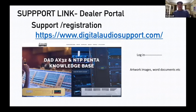About a year ago, we decided to simplify the whole database thing instead of going between 2 websites, Penta and AEX. So we've set up digitalaudiosupport.com. This is where you can log in, set up an account. It's free. You have a knowledge base with the Q&A. You've got tons of videos on every interface, including Matrix stuff, on how to set things up, downloads, contacts, all kinds of areas that help you understand how to set up a complex scenario. And there's also artwork and images, and probably a picture of me in there somewhere.